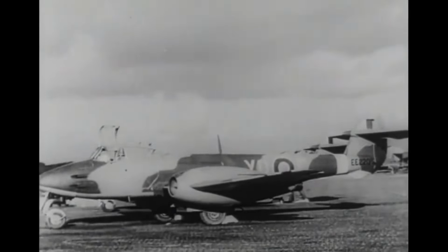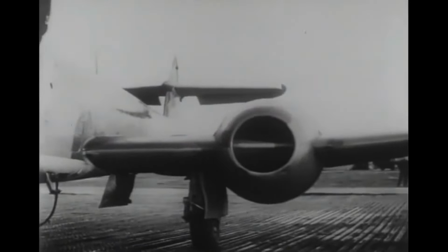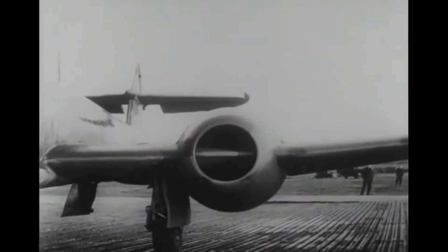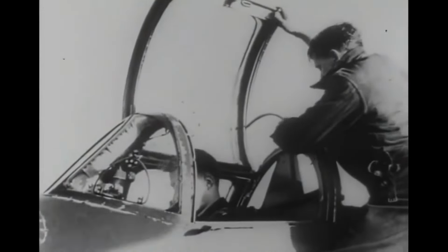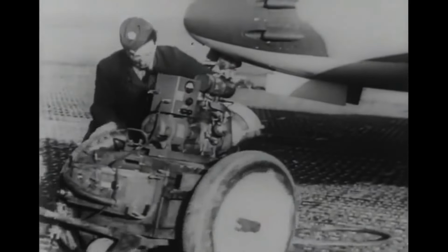The Meteors were also deployed to ground attack role late in the war, and they claimed 46 German aircraft destroyed on the ground. Though the Meteor pilots were eager to go up against the German Wunderplane, this battle didn't happen in World War II. If it would have happened, it's very hard to tell which aircraft could have the upper hand. They were pretty evenly matched.